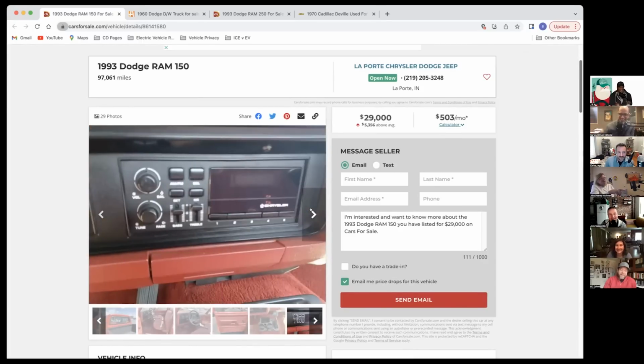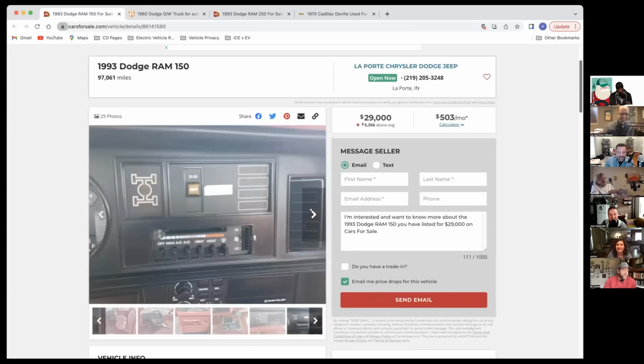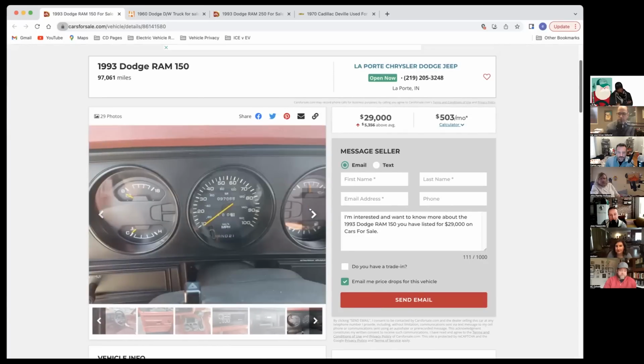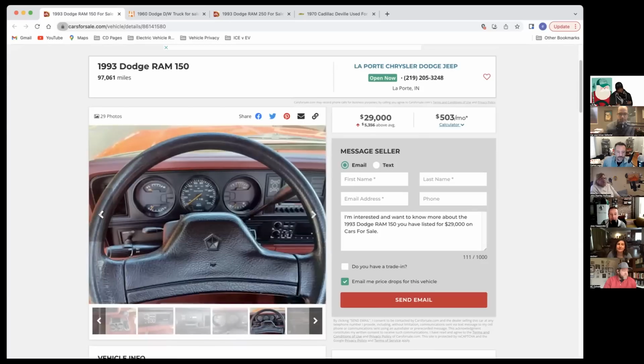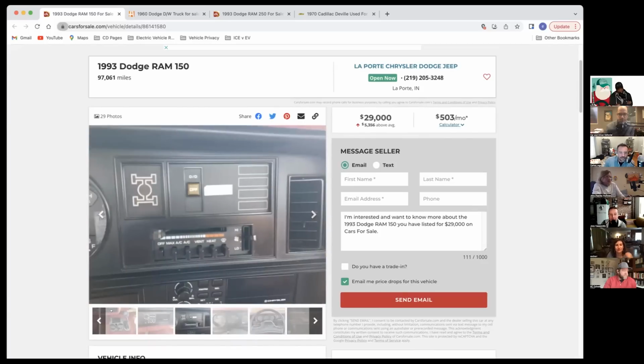This is an automatic. That shifter is only for the transfer case, right? Yeah, exactly, Pearley. And this is the last year of this body style, which came out in what, Elana, like 71 or 72 or 73? It's like 24 years old. It's run a long time. Like the Challenger, it's just a really good looking truck. I think everybody would be pretty happy to see him come rolling up in this thing.